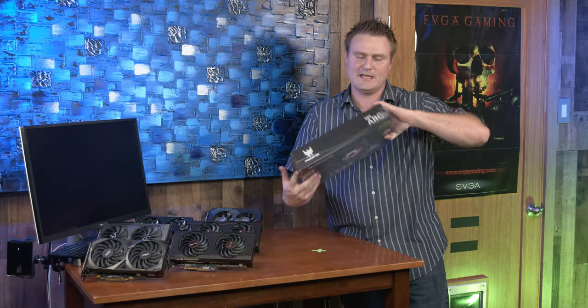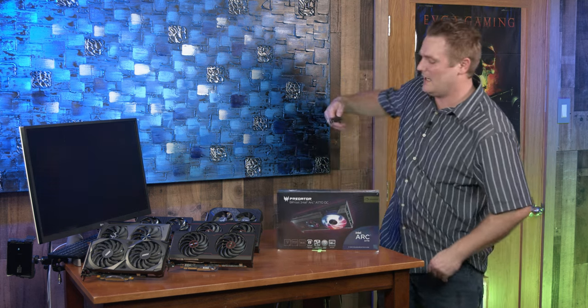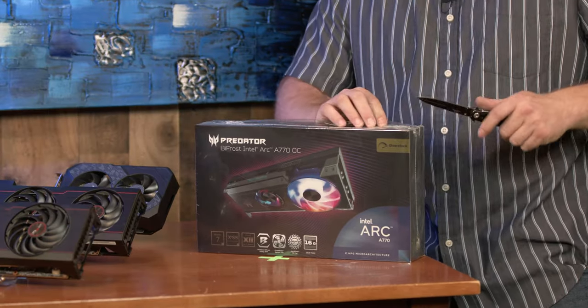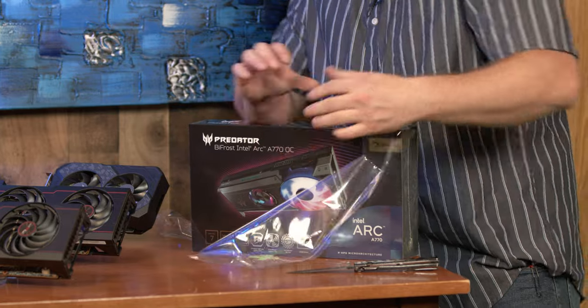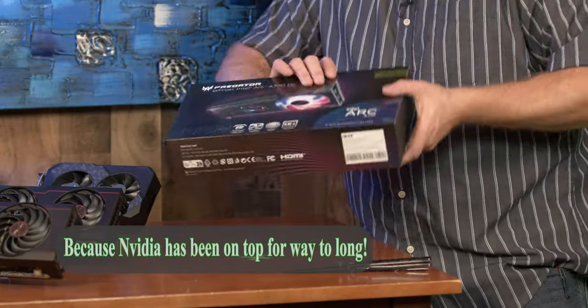So guys, we are gonna get this thing out of the box. I'm gonna pull this plastic off and that's where we're gonna start. All right guys, I'm gonna shut up and let's break into this box. Let's get the plastic off. I'm really, really excited that Intel's making graphics cards and I hope they get their drivers issues sorted out because that's gonna be really important. As soon as they do that, I really think AMD and Intel have a serious contender with graphics cards.